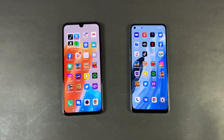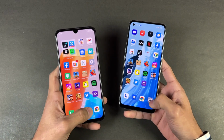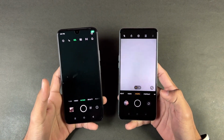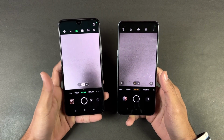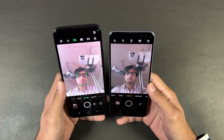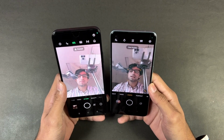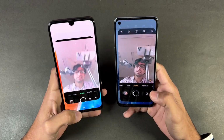Lastly, I'm launching the default camera application on both phones. Let's open the camera, and the Oppo opens the camera faster. The camera is better on the 020. Now let's look at the front-facing camera. The Oppo has a 16 megapixel selfie camera, and I feel the front camera is better on the 020.